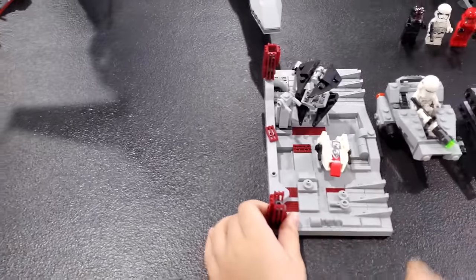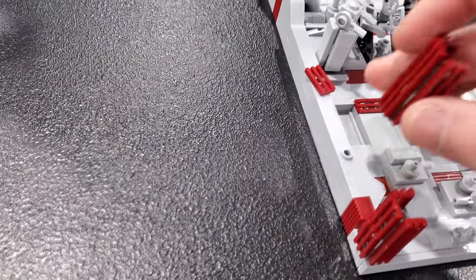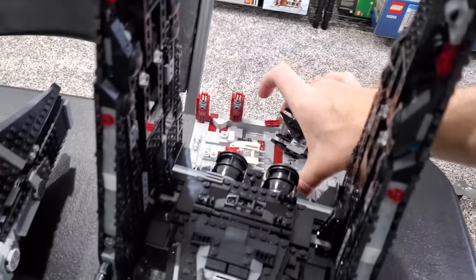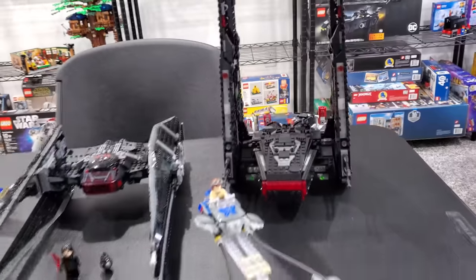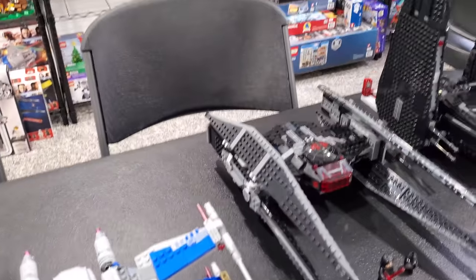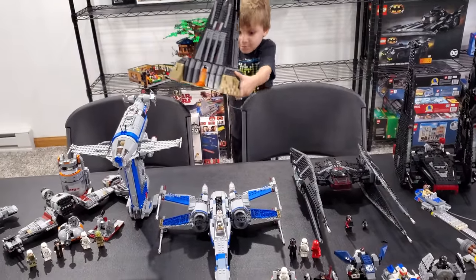Oh, that thing. We shouldn't even put that anywhere near the front. Also, some pieces fell off of that, I believe. We'll just say that was there. Where's the best place to put this? How about right back here? Yep. That's just about perfect. Okay, let's move this forward. You can put it right there behind the X-Wing. Oh snap.